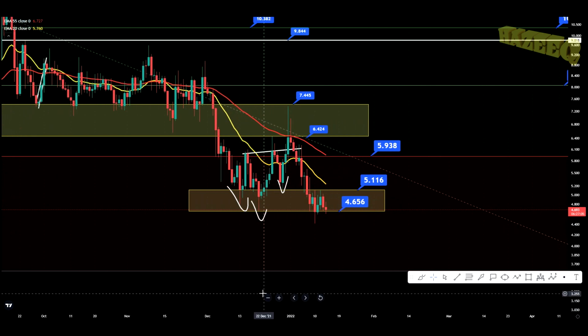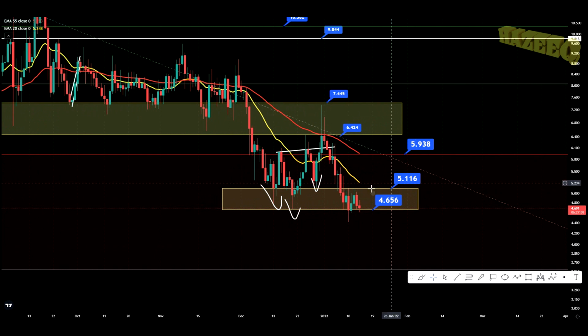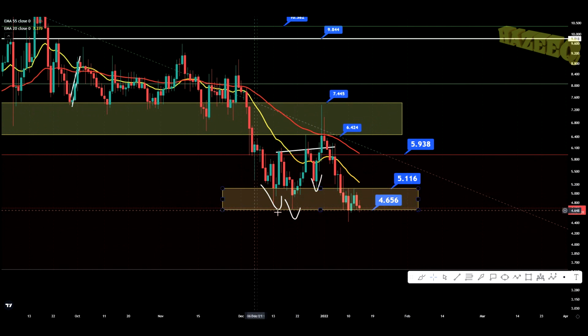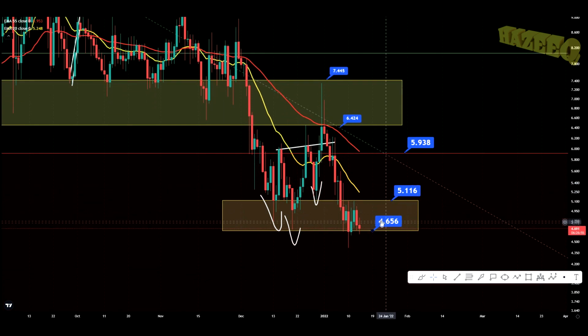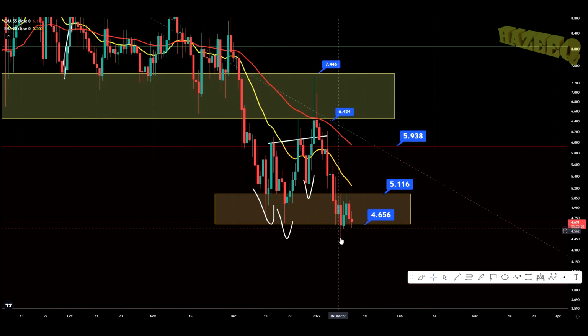Now, jumping into the daily chart, we are on TradingView. This yellow rectangle over here is a buy zone that I gave you a long time ago, from $5.11 all the way to $4.65. And as you can see, we even wicked a couple of times below the zone.